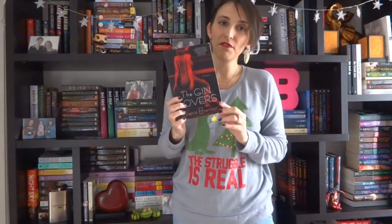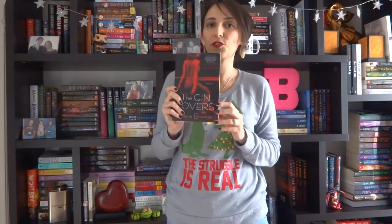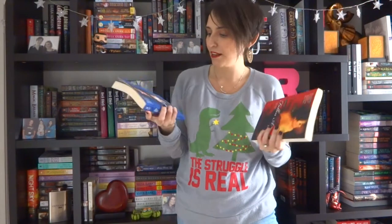Hardcovers of Murder of Crows and Vision in Silver by Anne Bishop. The Gin Lovers by Jamie Brenner, and this is a 1920s Prohibition type novel, so this was really fun and different to read. These are also by Jamie Brenner, but writing as Logan Bell. I have not read these, but they also seem to be a little bit burlesque in theme. This is Blue Angel and Fallen Angel.